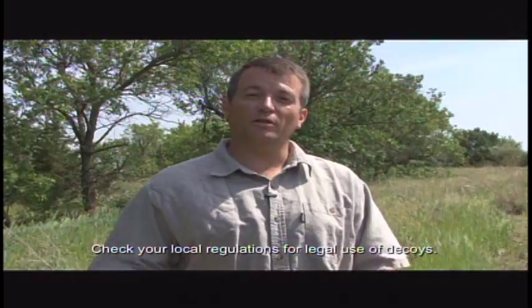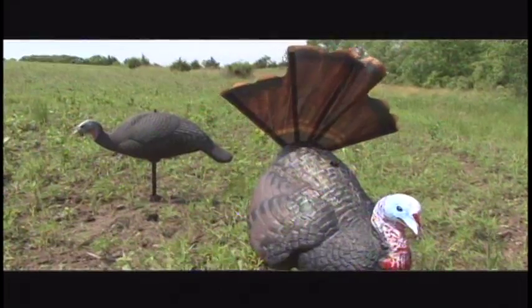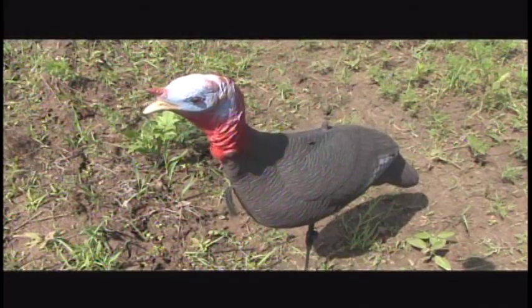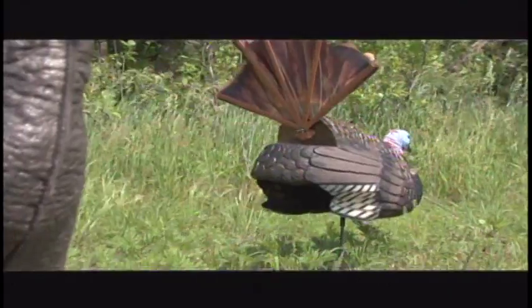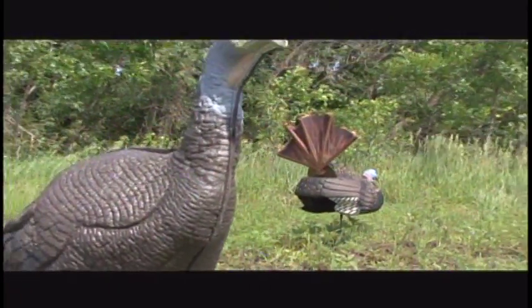Decoys can help you seal the deal by enticing the birds closer, and also give them something to focus on other than you. There are many types of decoys to choose from: hens, jakes, toms, and many positions: alert, feeding, and strutting. Place the jakes away from you to challenge the toms and bring them in. Face hens towards you to bring them in closer.